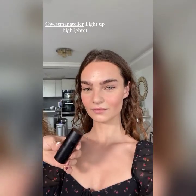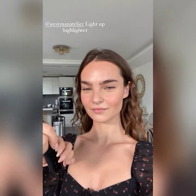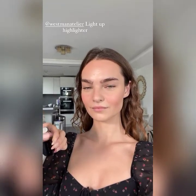Now to highlight, I'm going to be using the Westman Atelier Light Up Highlighting Stick. This is just the chicest packaging. I love this little magnetic moment. I'm popping this on with a fingertip. This gives a really beautiful dewy glow just at the top of cheekbones. It's got a little bit of iridescence to it, this shade. The shade is called Lit Up.